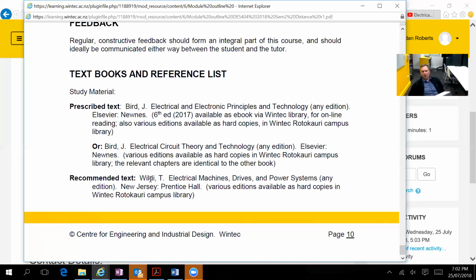This one, Wildi, what I'll be doing there is giving you a link to a PDF. I should not really make the PDF available myself for copyright purposes, but it does seem to be freely available on the net. And I'm sure you can find it just as easily as I can, but I will give you a link there. But we'll only use that a little bit later when we get to the section on transformers. Because Bird has transformers as well, but I found Wildi a little bit more useful for our purposes.